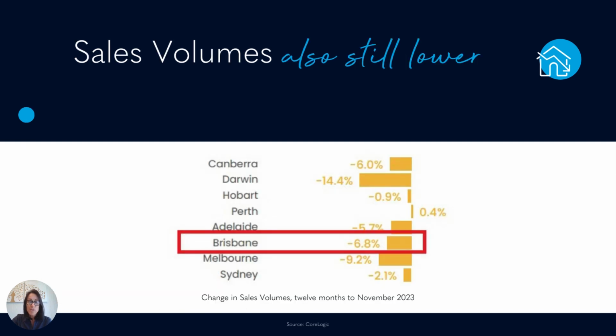Looking at the sales volumes, they are also a little lower. I will say that PropTrack data, however, has confirmed that the number of inquiries per listing in Brisbane was higher than a year ago. So it does still confirm that there is strong interest in housing across our city.